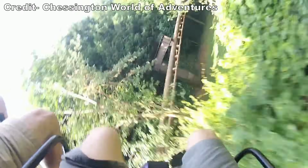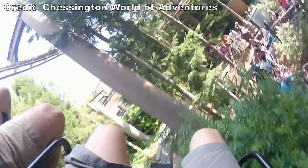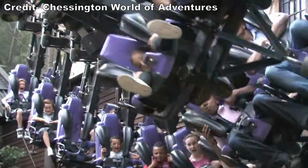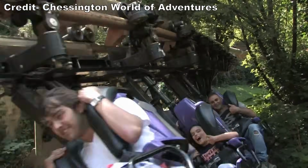In my visits, staff members have not taken row requests. They typically fill the train front to back. I have never gotten the front, but I imagine it's cool for the unobstructed view. But I have gotten the back, and there are some nice swings there.